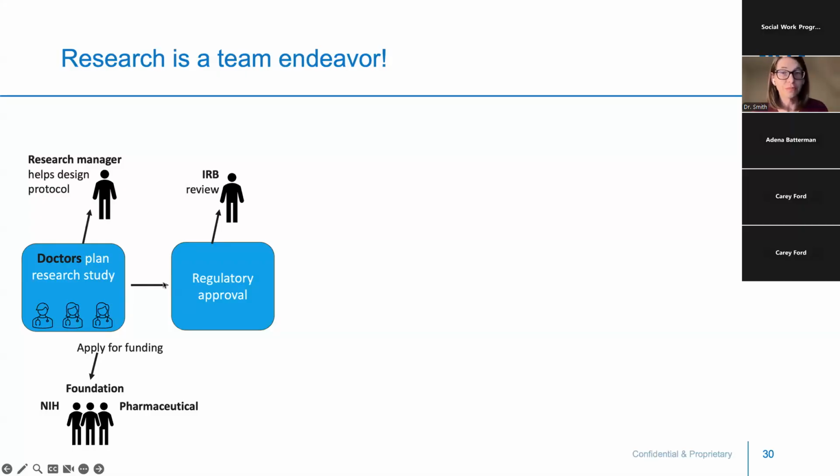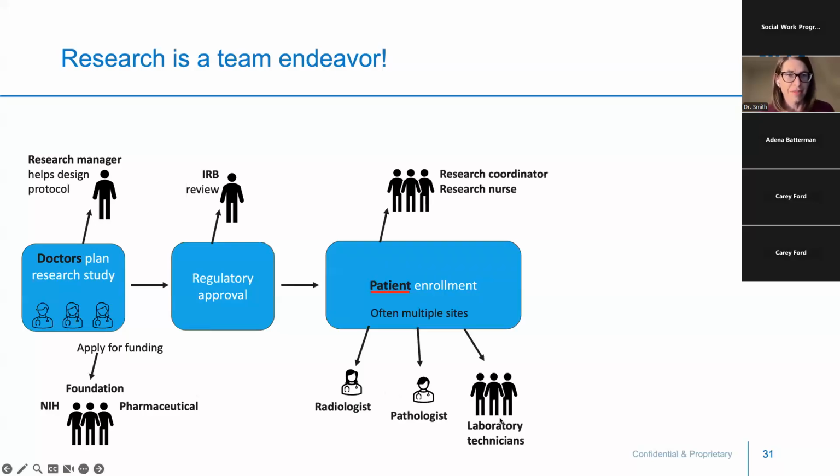Next, once there is funding and there is a plan for a study, there has to be regulatory approval. This is to ensure that everything is done safely to protect the patients who will be enrolled. And this is a really important part of any study that involves human research. And then once this has been signed off on, then the study can actually get going and enrolling their first patient, which is always a very exciting time in a study.